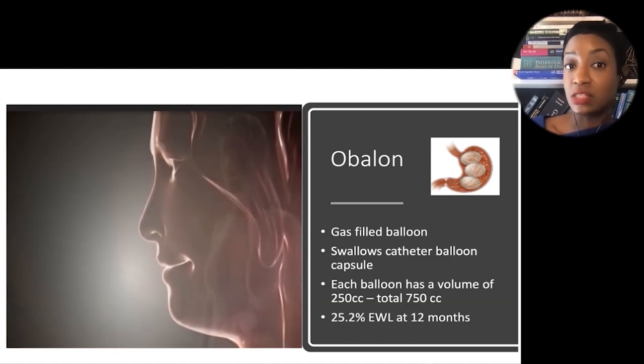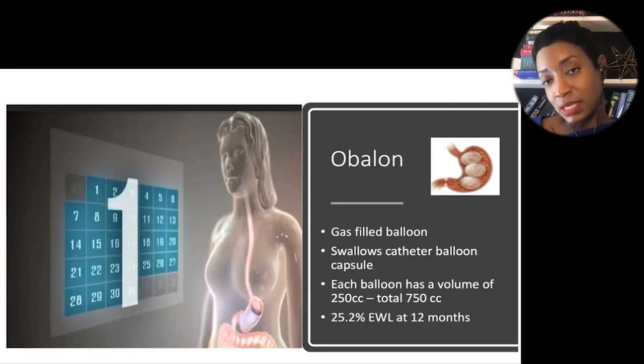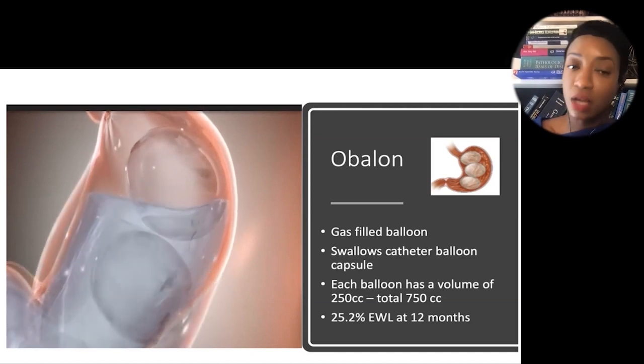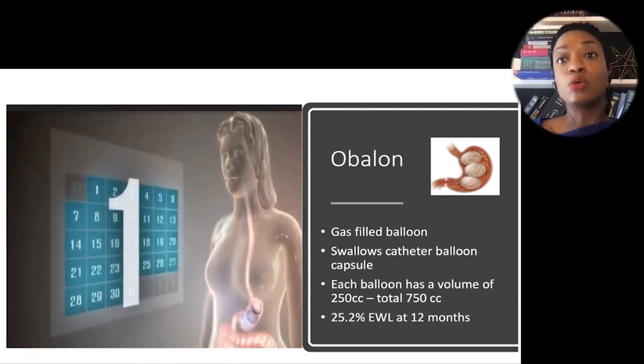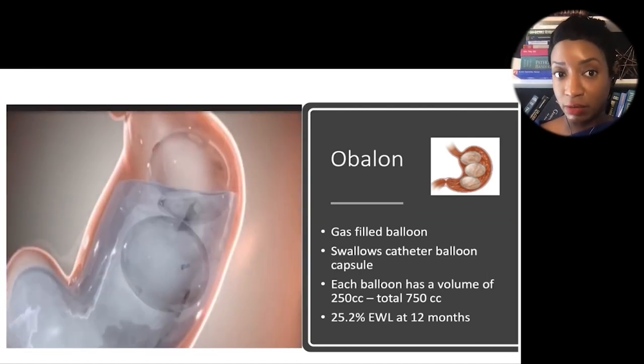This balloon will cause patients to have definitely less symptoms than the saline-filled balloon. But it takes a little bit longer. And also patients don't lose as much weight as they would with the other balloon. But it is very much better tolerated.